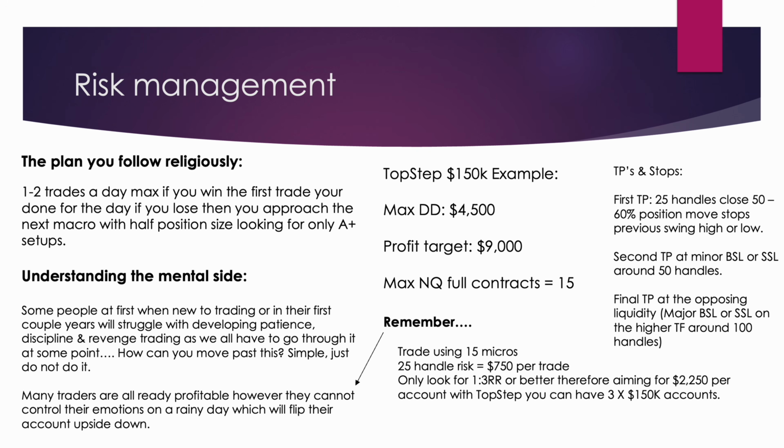So the 150k Topstep example, you have a 4.5k drawdown, you've got a 9k profit target, which is around a 1 to 2. It's not too bad. For Topstep it's a 1 to 2. It's not too bad, but FTMO they offer 1-to-1s.